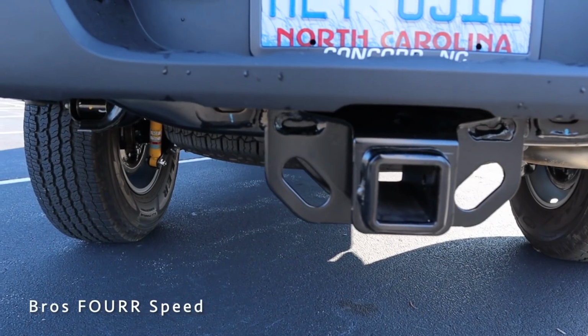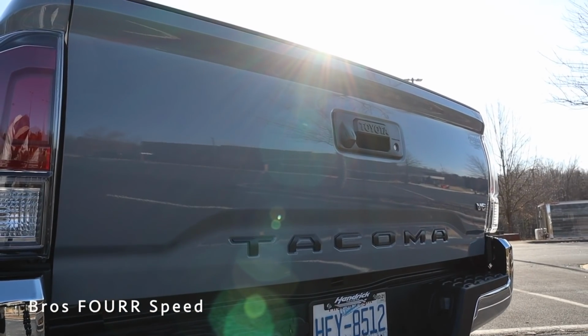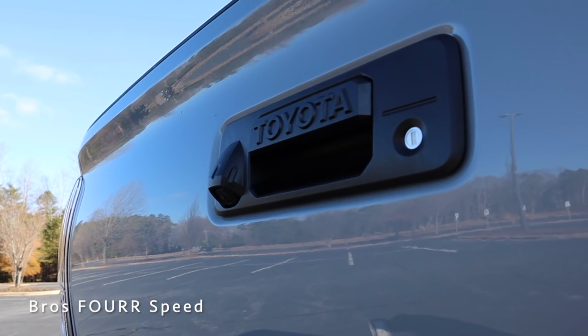We have the trailer hitch right in the center with all of your connectors in the top left. And then there's nice body molding on the tailgate with Tacoma written out in a satin black. We have your V6 badge on the right, your grab handle right in the center with a standard backup camera, and this is a lockable tailgate. So there's a good look at the exterior as well as some of the specs on the 2021 Toyota Tacoma. The cement gray is definitely one of my favorite colors for this truck.